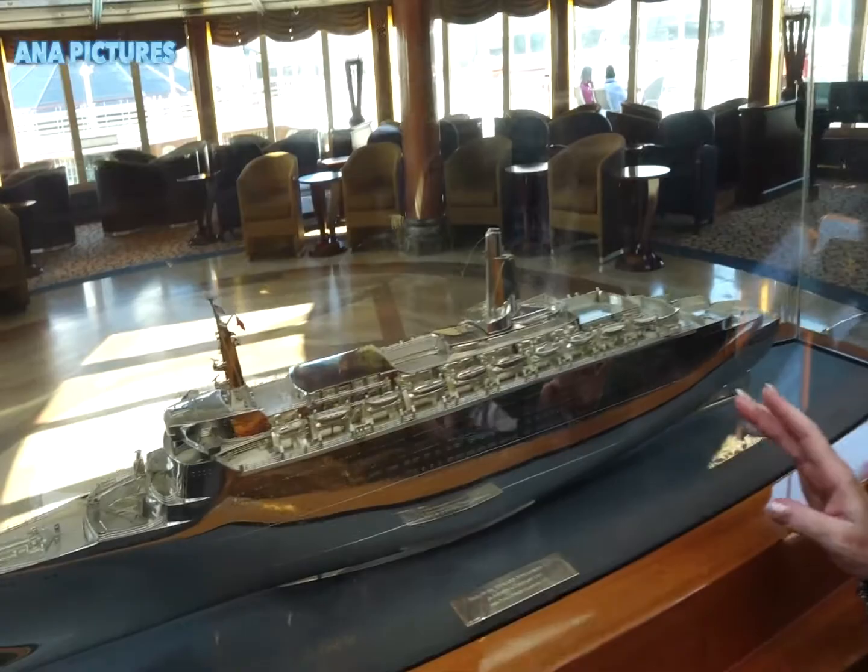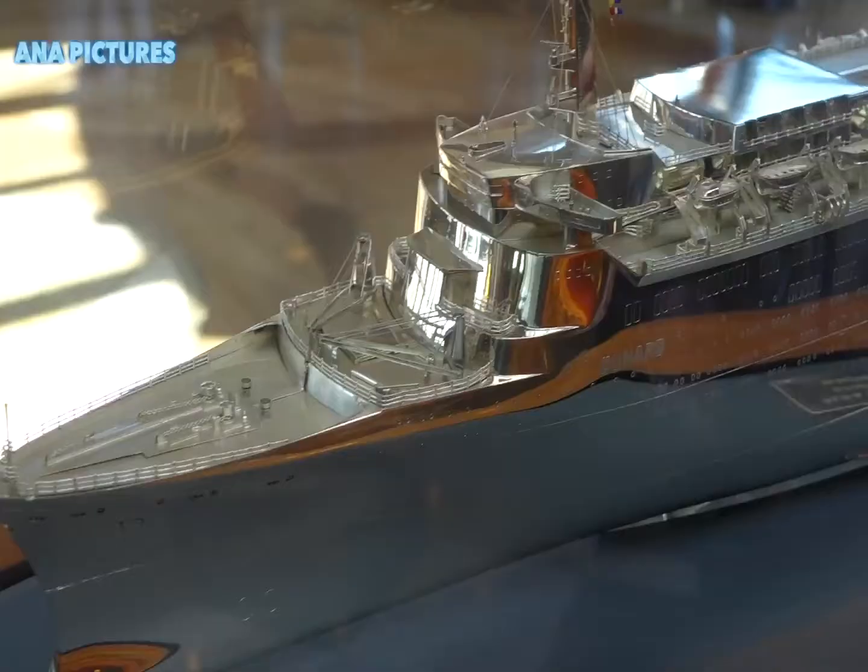And this is my favourite because this is a solid silver boat. It was made by Asprey's of London. It's solid silver and it once belonged to Princess Diana.